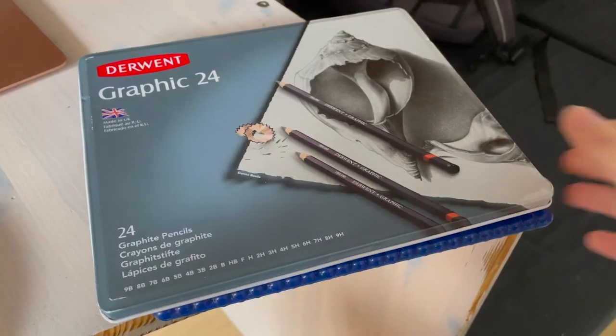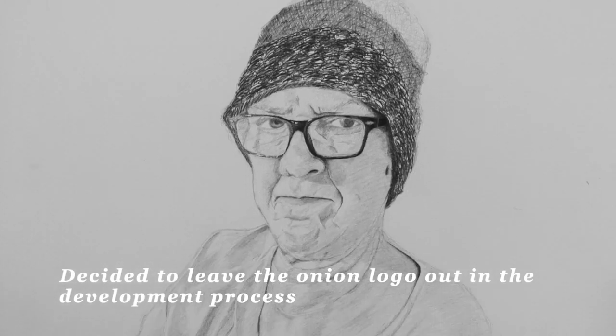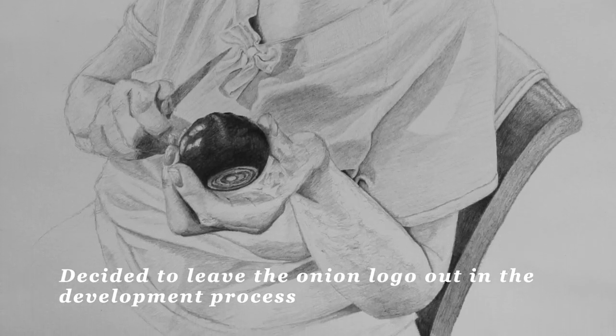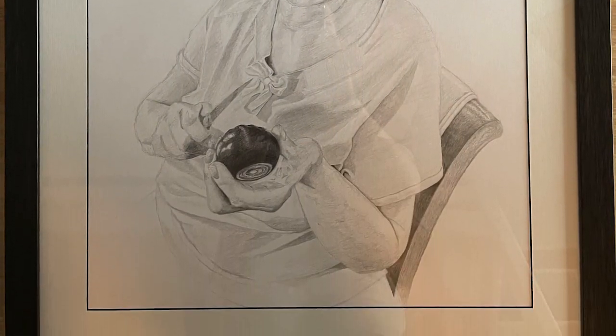And I quickly decided to get my graphite pencils and also the color pencils and just started sketching. Well, at first, I simply started to draw a simple logo like onion here, putting that together with her and the onion as well in the background. Ended up with a drawing like this. It looked good. It did the job. Every time I look at it, I still laugh at it because it's hilarious.